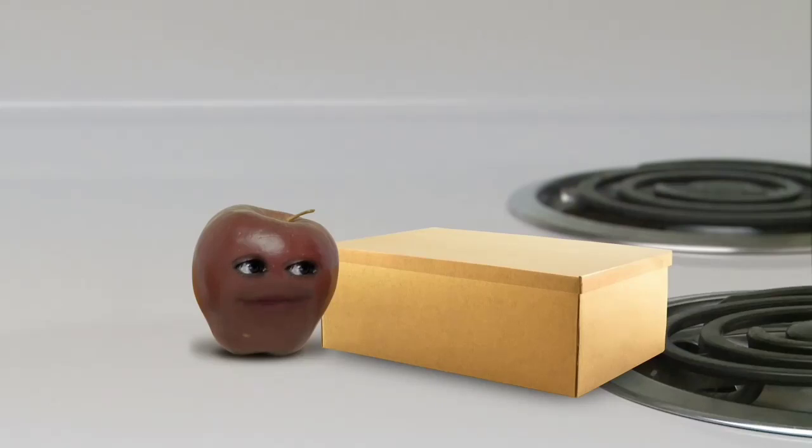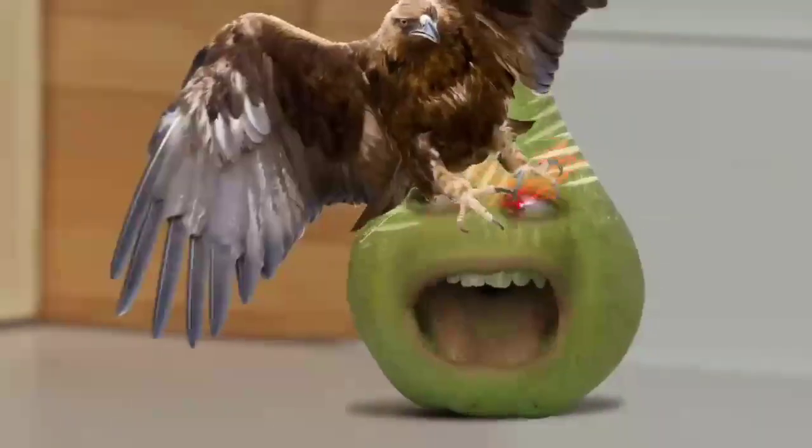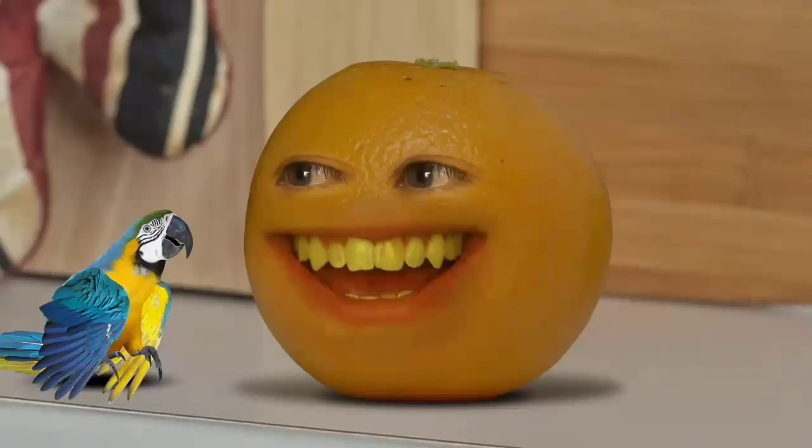Right, I'm gonna go ahead and see what's inside my... My eyes! On second thought, this may not be how you do the Bird Box Challenge. I know someone told me the rules, but it's hard to hear stuff correctly when you don't have ears. Or eyes, if you're Pear.